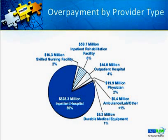Here's looking at, again, this is during the demonstration project, the overpayment by provider type. As you can see, the vast majority, over $800 million, is inpatient hospital setting. That's the lion's share of what they're looking at. But you can see there's other amounts represented here, all the way down even to ambulance and lab services, sharing pretty much the smallest slice of that pie.